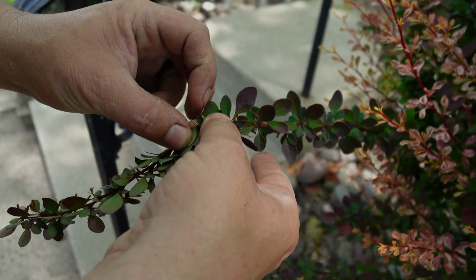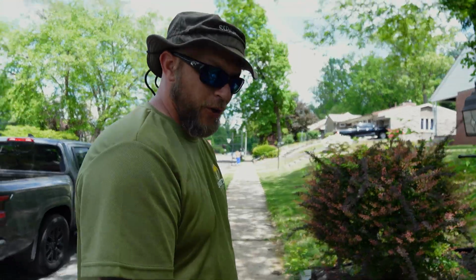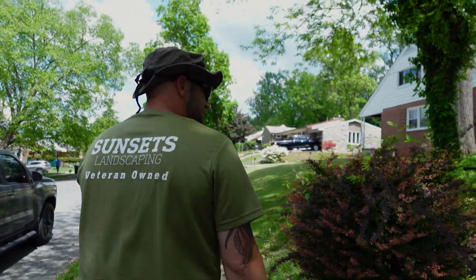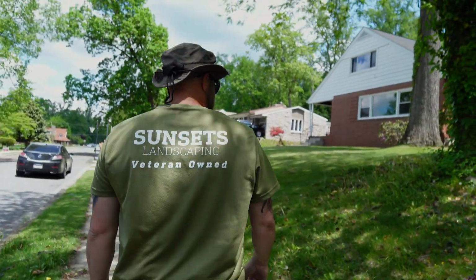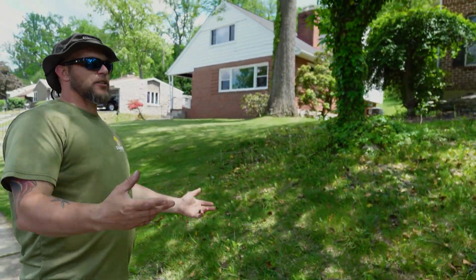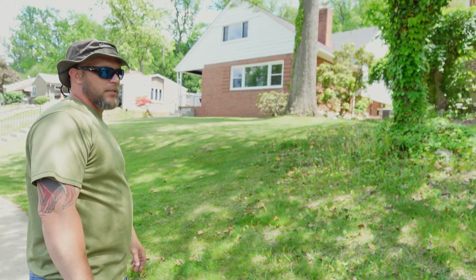See that? That basically is a needle. That goes into you, it will hurt. So we're gonna trim that up, trim the other ones up. We're gonna make it look good for her. It's gonna look spectacular. We're gonna make it look really nice.